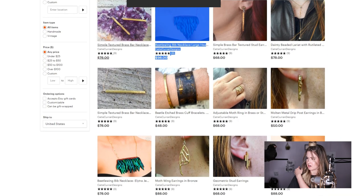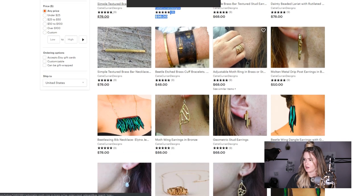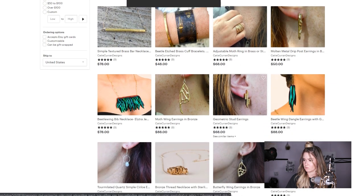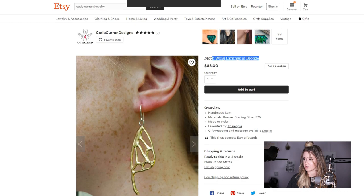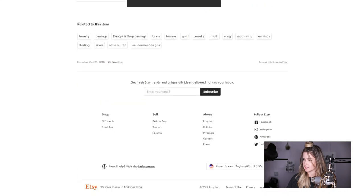The second thing I wanted to talk about that is a really good design to keep doing would be these moth and dragonfly wing rings and earrings. However, one glaring issue I have is you haven't used your entire title space, and I'm not sure about your tags. I think there's a way to pull it up, but I don't have them right now. Maybe these are your tags. Oh, and you're using short tail tags.